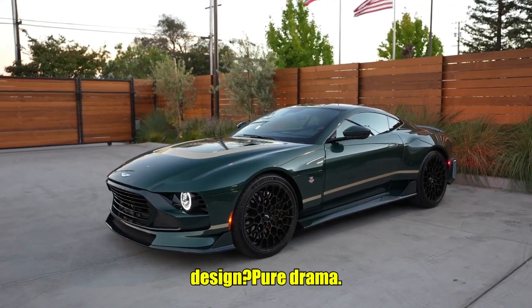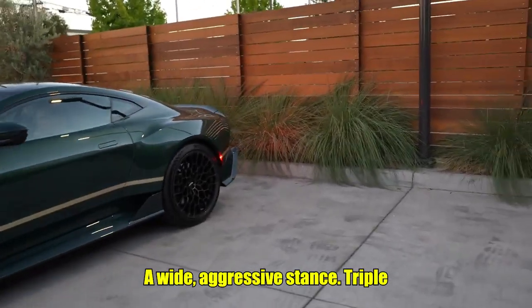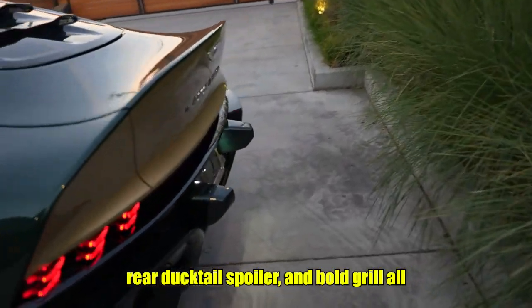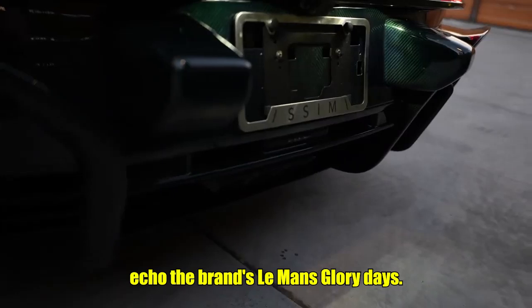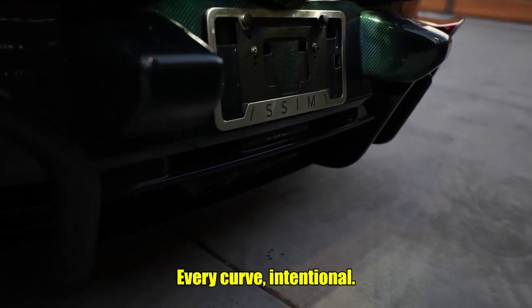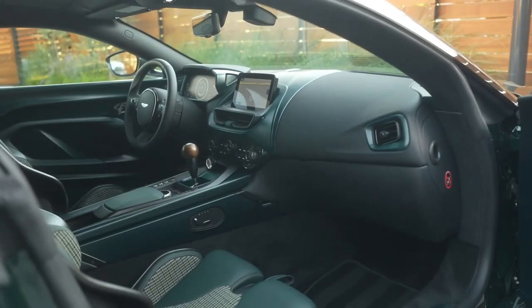The design? Pure drama. A wide, aggressive stance. Triple tailpipes, a sculpted clamshell hood, rear ducktail spoiler, and bold grille all echo the brand's Le Mans glory days. Every surface is carbon fiber. Every curve, intentional.